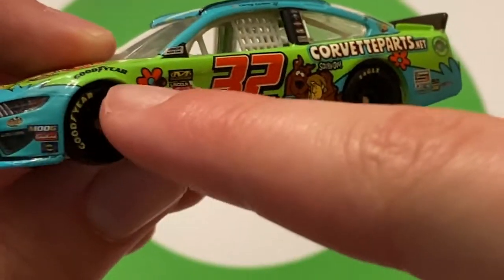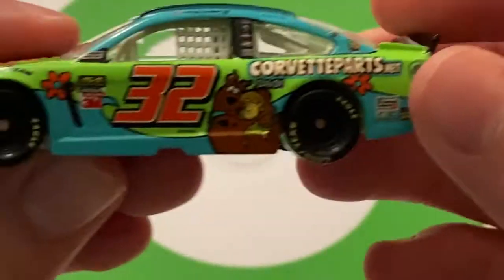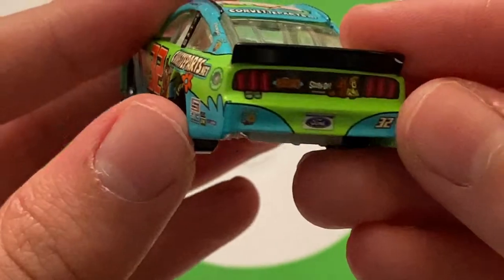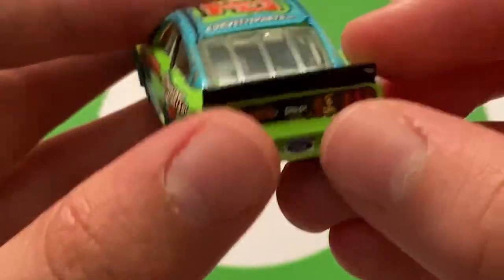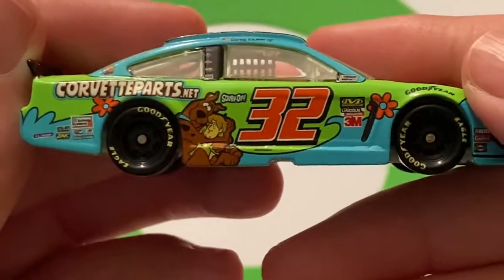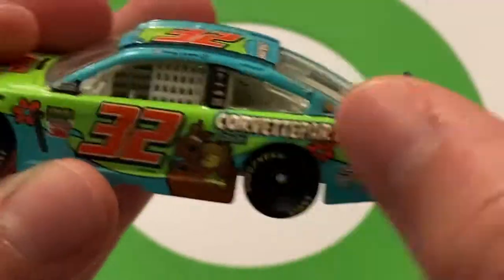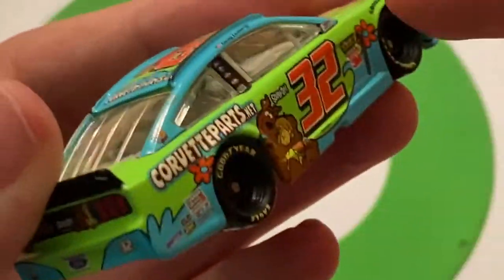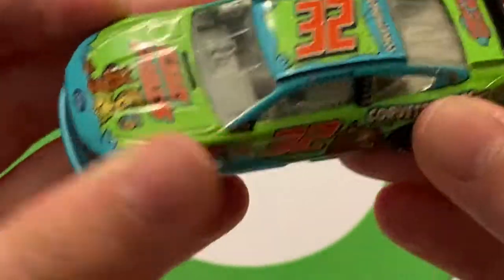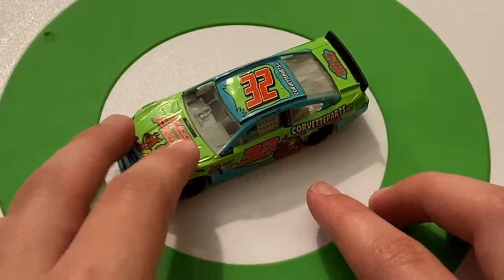Got the blue as well, kind of looks like a wave. Goes down, comes back up. Got some flowers sticking out there, or some grass or whatever. Goes to the back, you've got the blue going inwards and down. There's the other side, which looks the same. And you've got some orange flowers throughout the car, which look very nice. The orange, the green, blue. Obviously going for that Mystery Machine look, but I think they pulled it off very, very well.